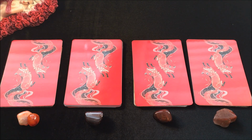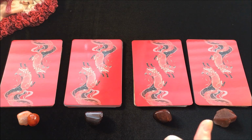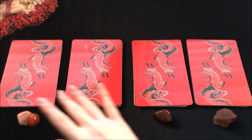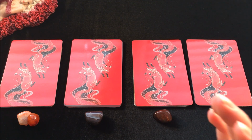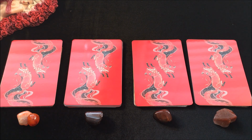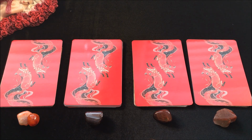As always, these are general messages for the collective. Not every card, not every message is going to resonate for you personally. You might be attracted to more than one of these piles, which is perfectly fine because your personal message might be spread across more than one. So make sure you use your intuition, connect to your higher self, your guides, your angels, whatever you need to, to select the correct pile for you. Use a pendulum if need be, whatever works for you.